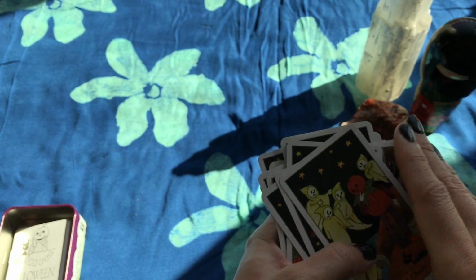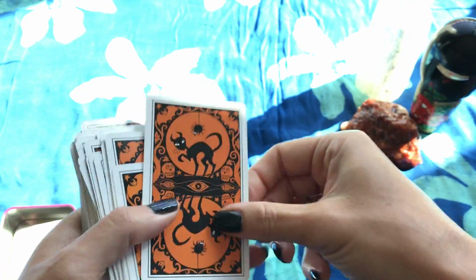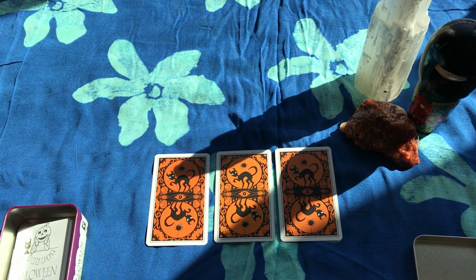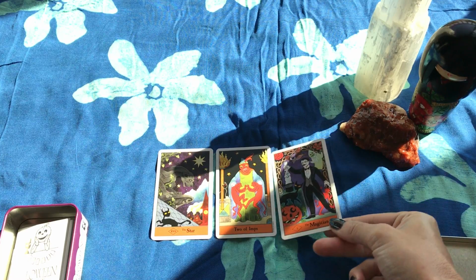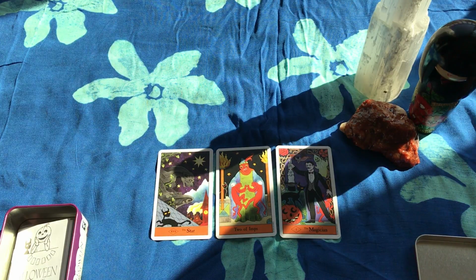Okay, so put these all back together. Let's give them a little shuffle, a little side shuffle. Okay, and if you were to lay them out, 1, 2, 3. Sorry, my foot's going to sleep. Here you have the Star, Two of Imps, which would be like your Two of Wands, and the Magician. So they look pretty good together.